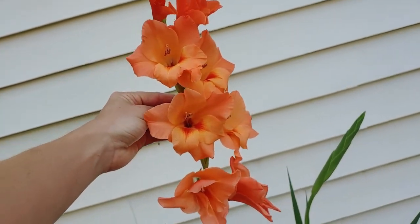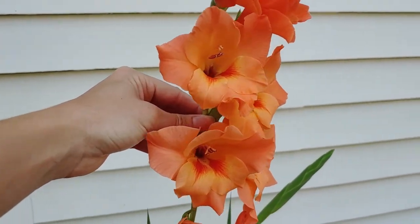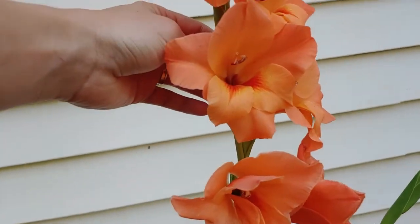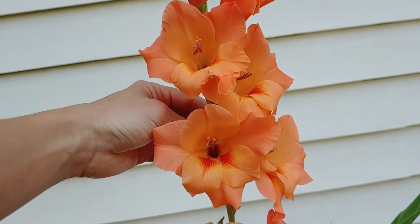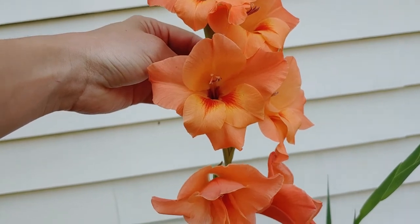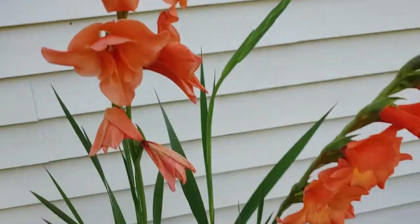Ooh, here's a really awesome one. These gladiolas are from the dollar store and I planted them 2 years ago and they're so pretty, and these would be my mom's favorite color. She loved that peachy color and she liked autumn colors like that, so there's that.